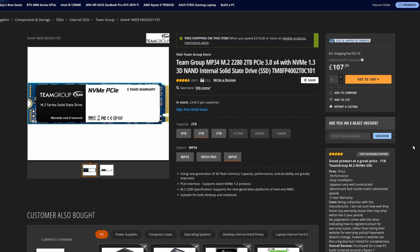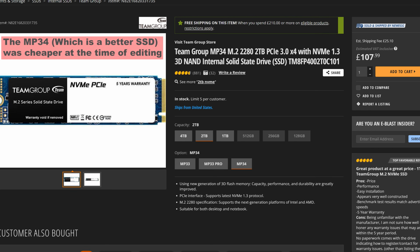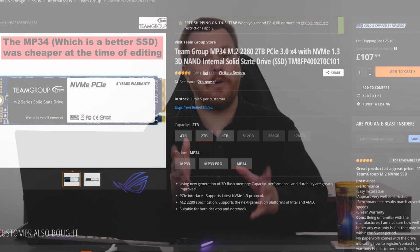SSDs. You can currently, as of this recording, buy a 2 terabyte NVMe TLC SLC cached SSD on Newegg, a Team Group MP33 for $79. That is well within your budget. You could absolutely positively get an awesome drive to replace or supplement those existing drives.